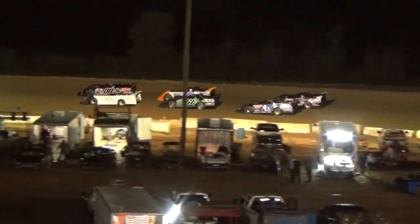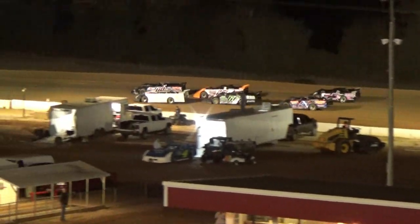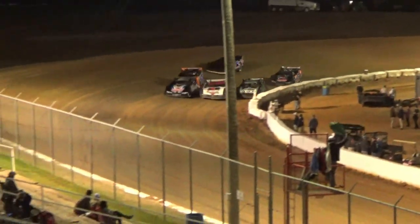Mims in the double zero, the David Poole old machine. That's a good race car. He'll start alongside the 77 of Dittenberg, and off of turn four again, he'll pull the trigger.